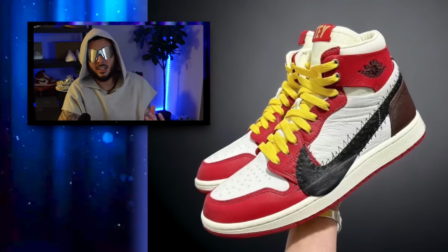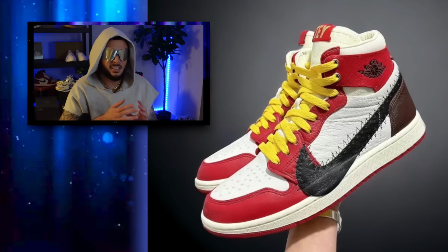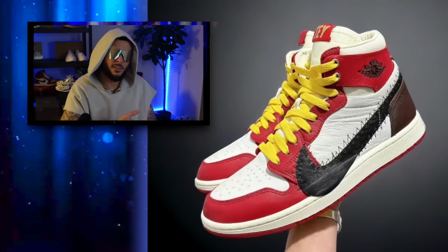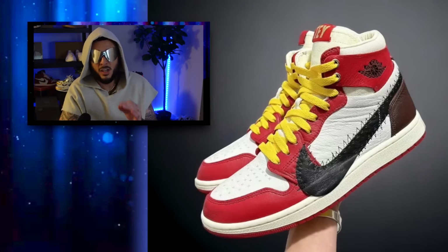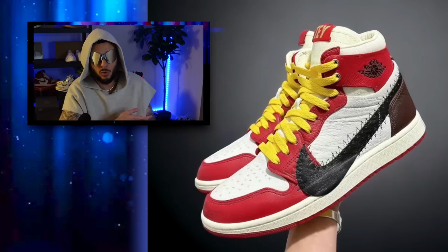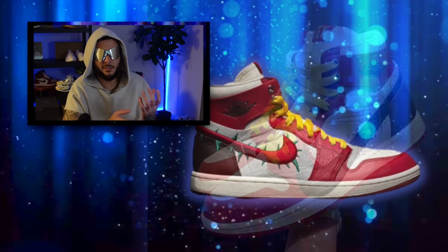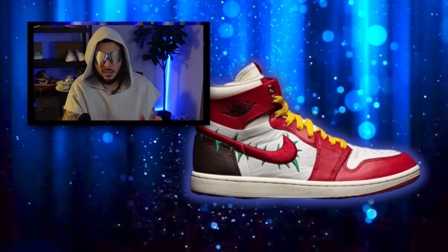Of course, with this collaborative pair, you got a whole bunch of intricate design details. My favorite would be this exaggerated Nike swoosh, which in my opinion is kind of giving Off-White vibes. Now, I would say probably my least favorite feature would be the mismatched swoosh, as on one side you got the big black swoosh, and then on the other side you have the stitched-in rose looking design swoosh. So I'm not a huge fan of the mismatch, but regardless, I feel like this is a dope looking pair. So let me know what you guys think.